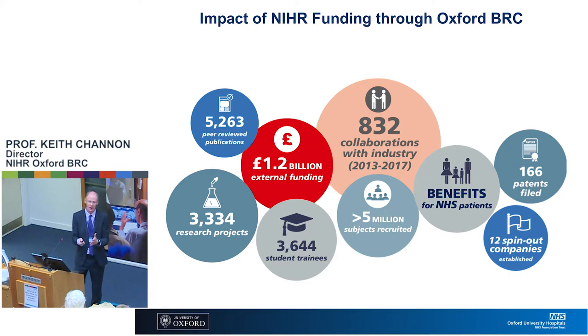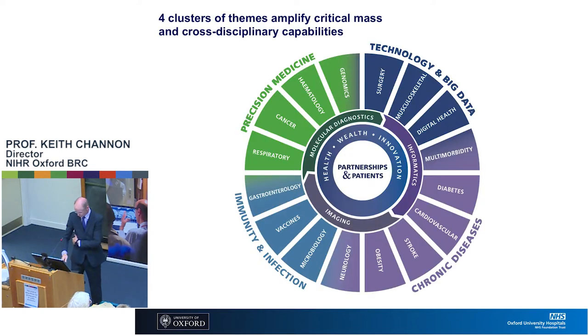This isn't just basic science blue sky research that makes professors like me feel happy. This is about research that rapidly can make a difference. And that's exemplified by, for example, new spin-out companies. How do we get an idea all the way through to making a difference? If it's something that needs regulatory approval, like a new device, the way to do that is by spinning it out through a new company.